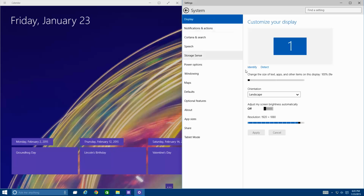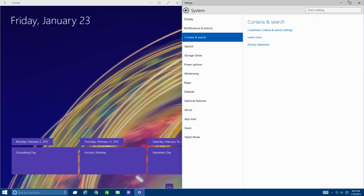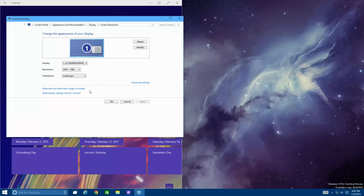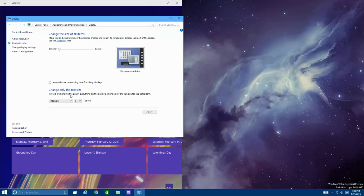So one thing I don't see is the way to change the color scheme of your programs and things like that. You have to go back to this, I'm pretty sure. Let me see. Screen resolution. No, display. So the old control panel is still there as usual for power user things. They did change these icons here. Title bars, text size. Let's see, calibrate color. No, don't want to do that.